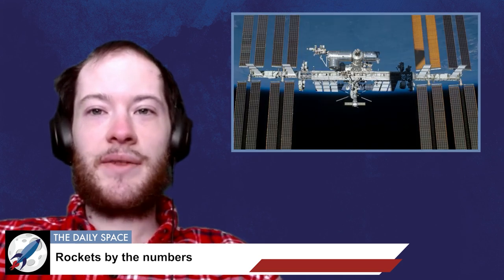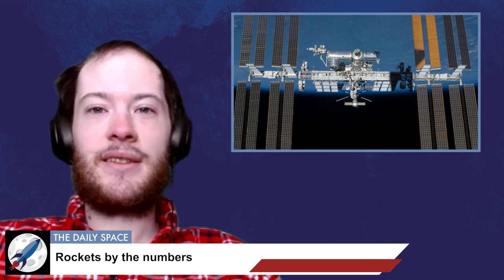Your random space fact for this week is that the ISS spends approximately 1.2% of its orbit passing over the U.S. This has been The Daily Space.